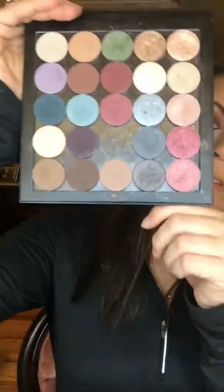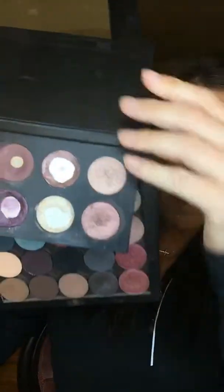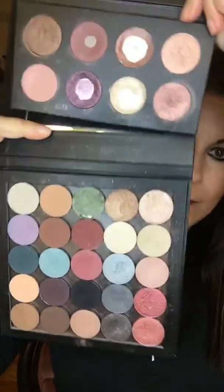Okay, so I have a suggestion. All of these colors right here. Look at this. All these colors. You see all these colors, and then you see, hold on. Let me put my black one back in here. And then all these colors right here. You see all that? And I still use pressed powder up underneath my brow. I wish they would get a nude color that would look pretty up underneath your brow.